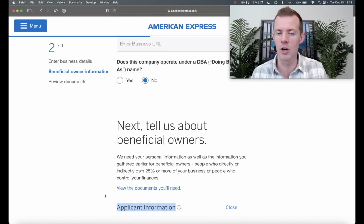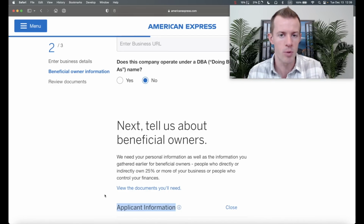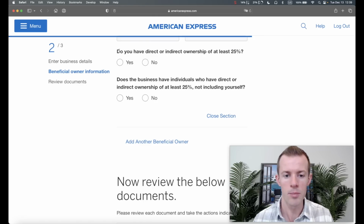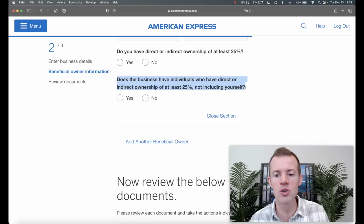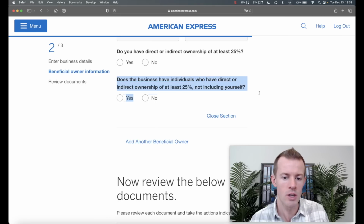So I'm gonna, of course, scroll past all that. A lot of it's pre-populated, but that's, again, personal stuff. You'll also be prompted with a couple of questions about do you have direct or indirect ownership of at least 25%, and does the business have individuals who have direct or indirect ownership of at least 25%, not including yourself. So answer those as well.